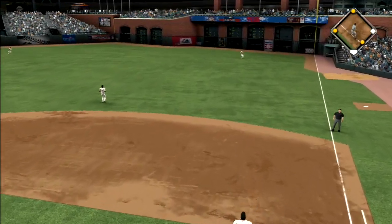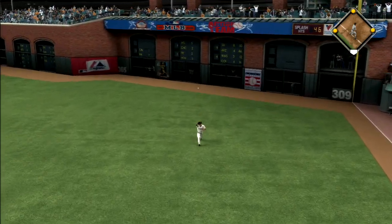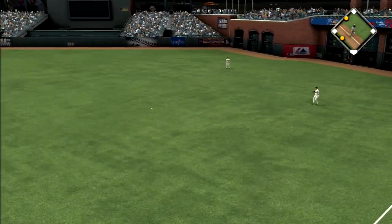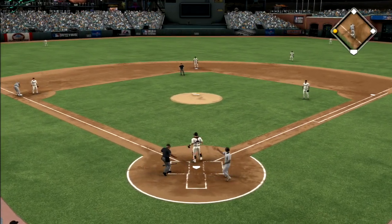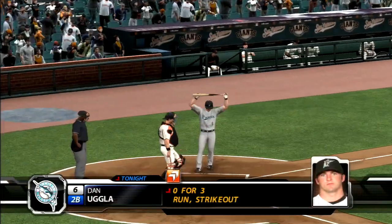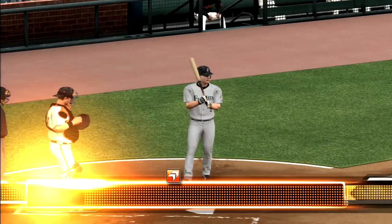Right field. Roberts is there. Let's see if they test it. And a relay to the plate. And not in time as the run scores. Dan Uggla will try again, 0 for 3 with a strikeout thus far.